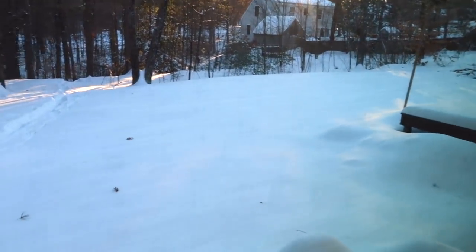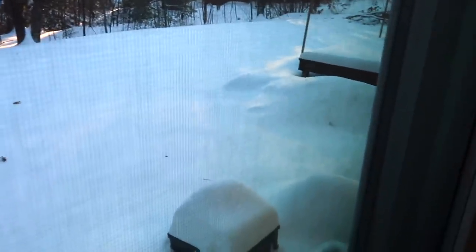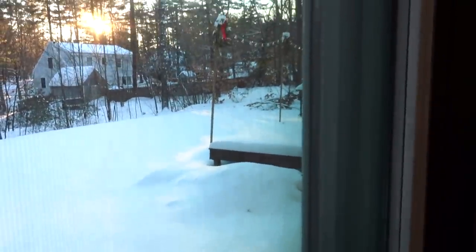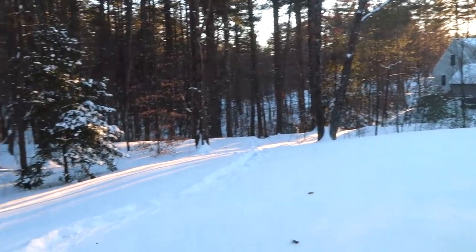Here's what it's looking like outside. Very, very white out there. We got probably a foot of snow yesterday. We were scheduled to get 18 inches, but it wasn't that much.